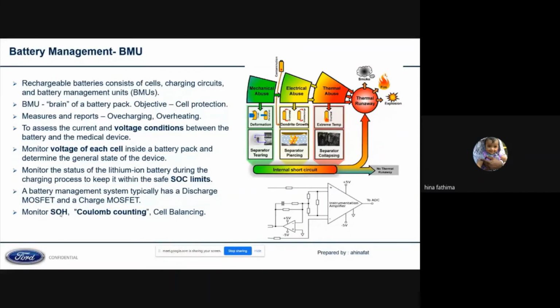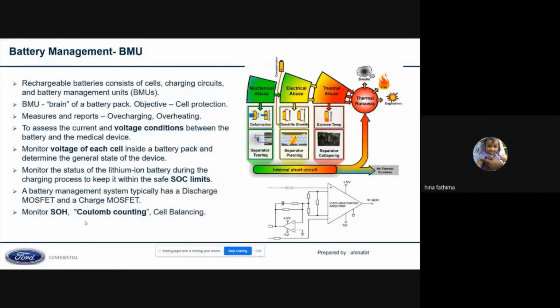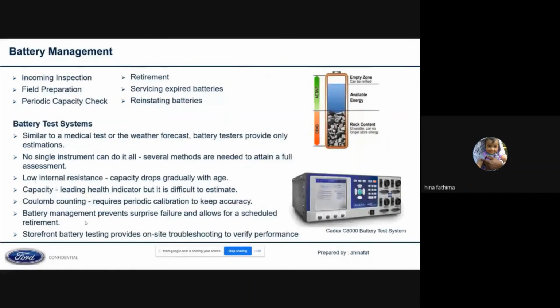Coulomb counting is the amount of charge in the battery. Say, for example, in your laptop, the charge that shows at the bottom, 100%, is based on the Coulomb count. Okay, so this is what battery management has to take care of in a battery. Apart from this, in case of protection, there is a whole process of battery management that has to happen.